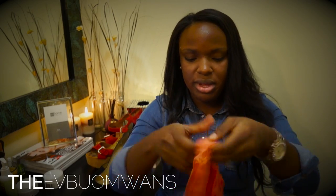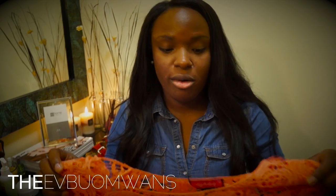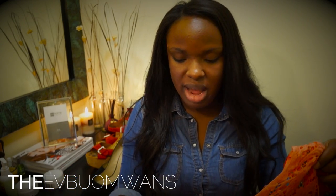This here is a top that I purchased from TJ Maxx again. We shop there a lot simply because they don't have an H&M here. They have a Forever 21. And I just found out recently they have a BCBG Max Azria, and I was really excited about that. And I will be going there soon. Right, babe? Yeah, okay.